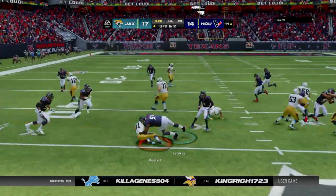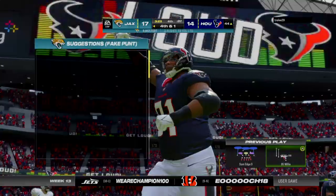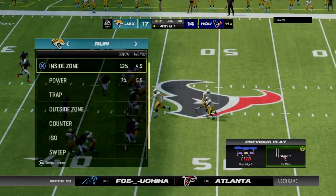They'll try and run here with Mostert. And now Mostert is going to be stopped up short. He did not get there. The defense stiffens to force 4th down following that first down gain of 8.